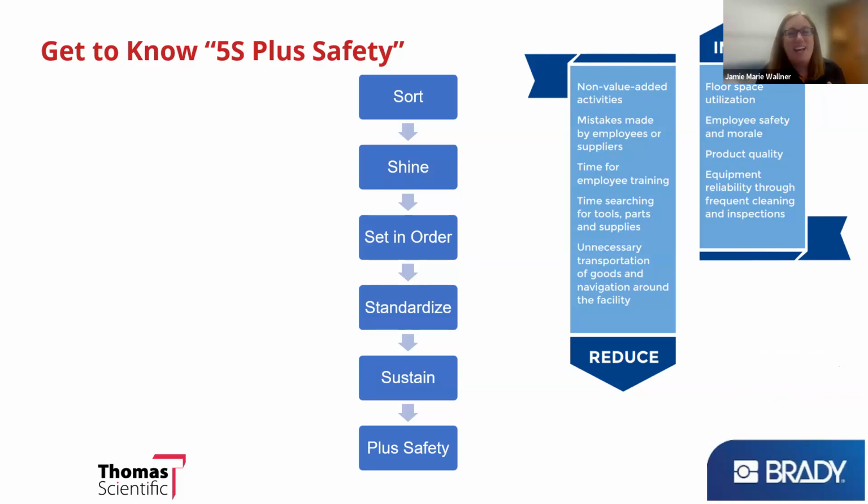So who here uses 5S or has heard of 5S? Raise your hand in the chat if you've heard of it, if you use it, if you love it. I'm going to be honest, when I first learned about this at the very beginning of my career 15 years ago, I loved it so much I tried to take it home with me and implement it at home. I have children now, so now that doesn't quite work, but it worked for a little bit.